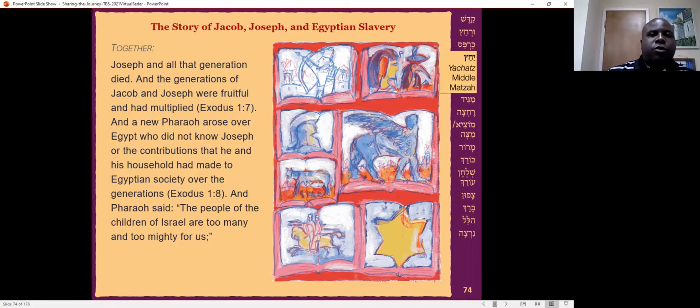Joseph and all that generation died, and the generations of Jacob and Joseph were fruitful and had multiplied. And a new Pharaoh rose over Egypt who did not know Joseph or the contributions that he and his household had made to the Egyptian society over the generations.